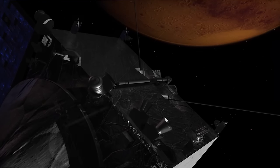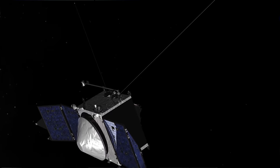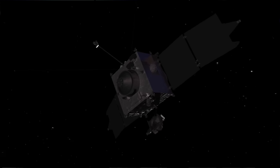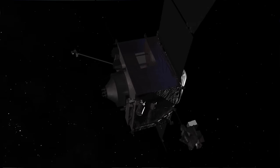Maven is the Mars Atmosphere and Volatile Evolution mission. Our goal is to study the role that loss to space has played in the history of the atmosphere. Where did the water go? Where did the CO2 go from the early planet? These are important questions to understand how Mars went from an early warm, wet environment to the cold, dry environment we see today.